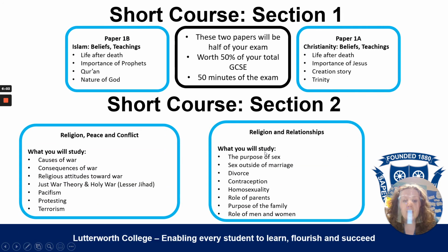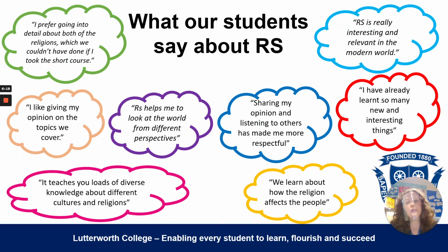The short course, section 2, will look at religion, peace and conflict and religion and relationships, and as you can see, religion and life and human rights are not on the short course specification. So what our students say about RS. I have asked my full course students to tell me what they like about religious studies, and here are some of the things that they have said.